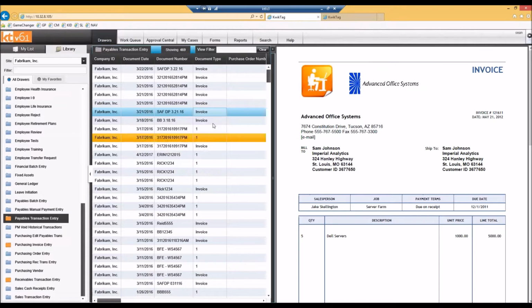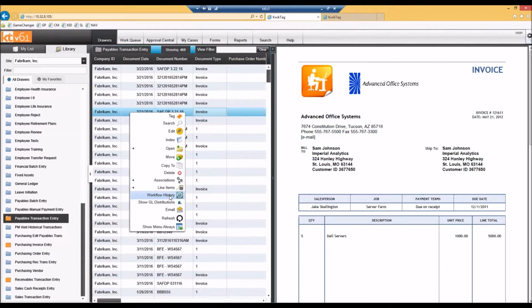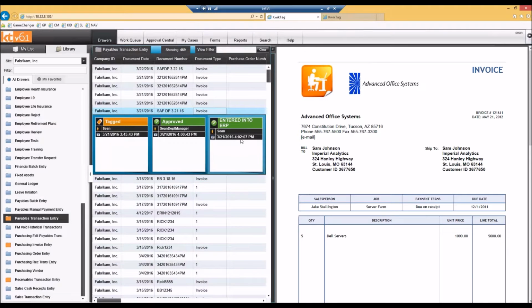Now, this invoice, I think it probably went through workflow. Let's check. Let's see if it has a workflow history. It does. It went through workflow, okay? So I have a time and date stamp of how this came through. This started, got tagged, went into a KwikTag work queue. Sean worked it. It went to Sean, department manager, for approval. He approved it. It went into the ERP system, into GP. We created the invoice in there.